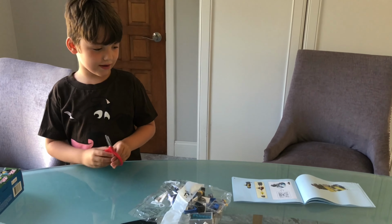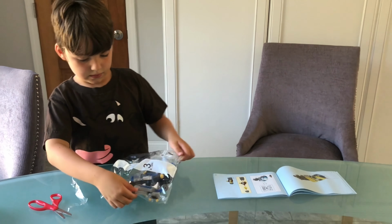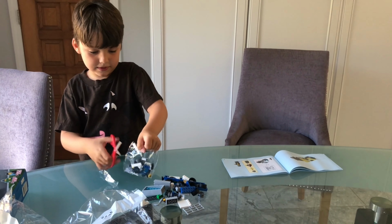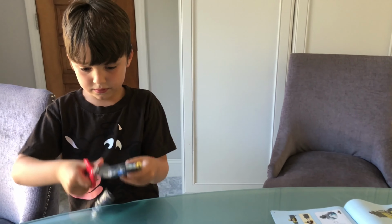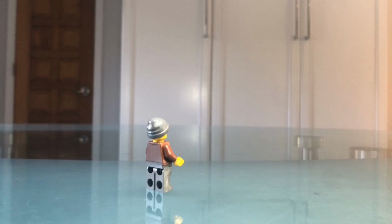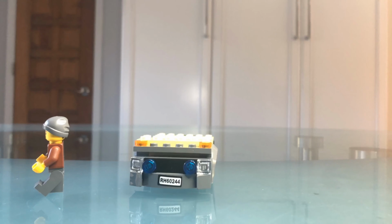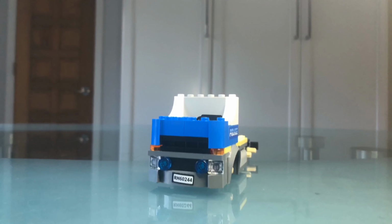Now we need bag number 3 now. That's a lot of Legos. Sure is. Kind of like I have a lot of Legos. Yeah, this one has 317 pieces. That's a lot. Thank you.